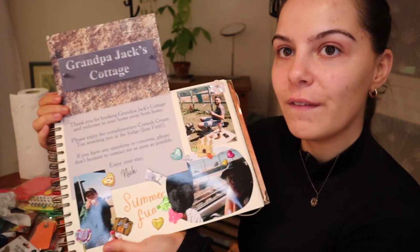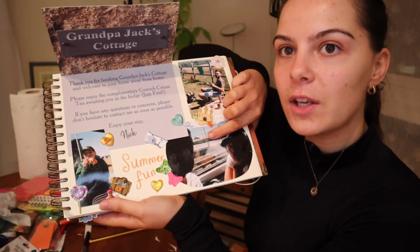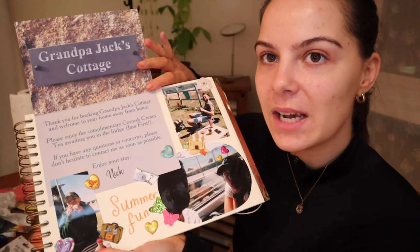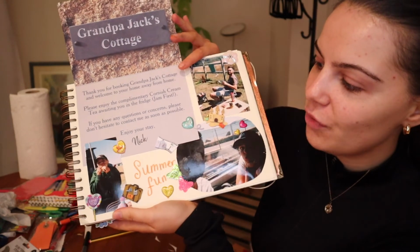And then we have our last photos. This picture down here is a little bit dark. You can barely see Luke. This is actually Luke here. This is us on the train back home, so we're pulling little sad faces. But again, I've decorated it with the craziest, weirdest stickers, which I really like. That's it for my Cornwall scrapbook, guys.